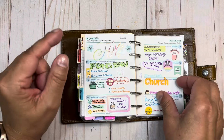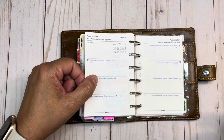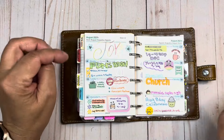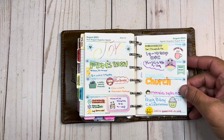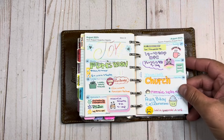So let's say, this week I want to play with some stickers. It's on a Friday night. I'll just redo it and keep track of the high points of each day. To me, that's a little creative. I'm not all that creative, but that's about as creative as I get.